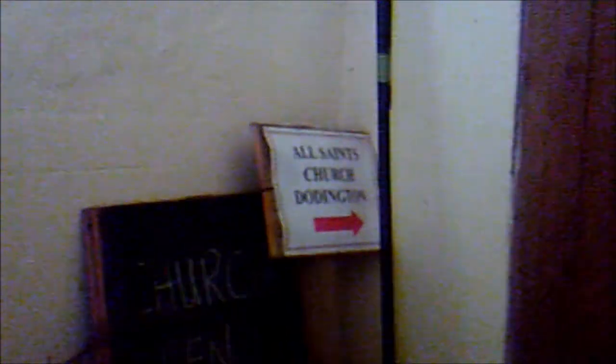Right, I'm at Doddington Church now. I'll let you know the name of it in a minute. Looked like it did have bells once. There's holes there where the bells would have been. It's All Saints Church, yeah, All Saints. It says it there, look.